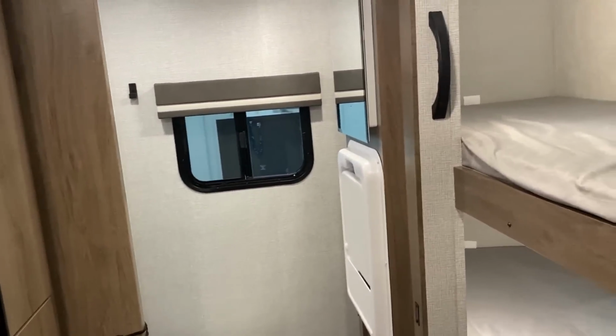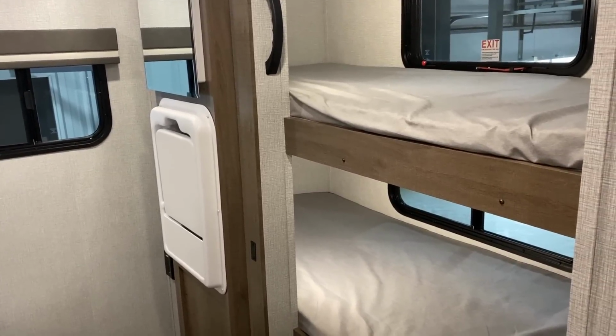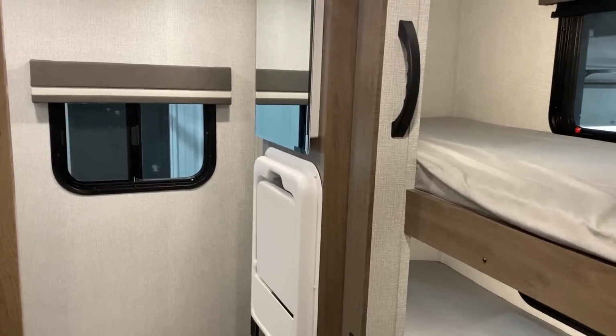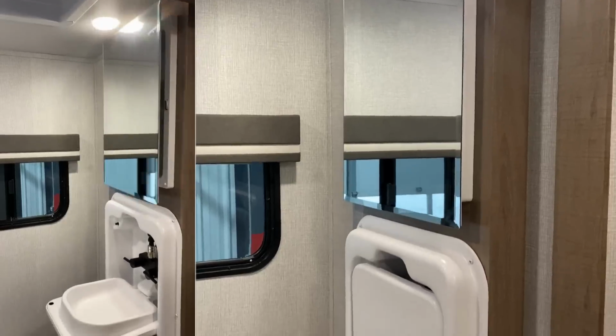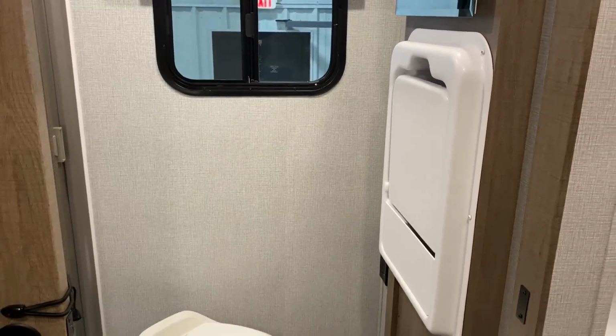By the way, if you're like, well, where's the ladder? A lot of RVs don't come with bunk ladders, but that's an easy thing that we have on our shelf. That's just a simple thing that we can help you accomplish if need be. Rockwood's a brand that's very good about including ladders. Taking a look up here at the storage in that medicine cabinet and that cool little folding sink.